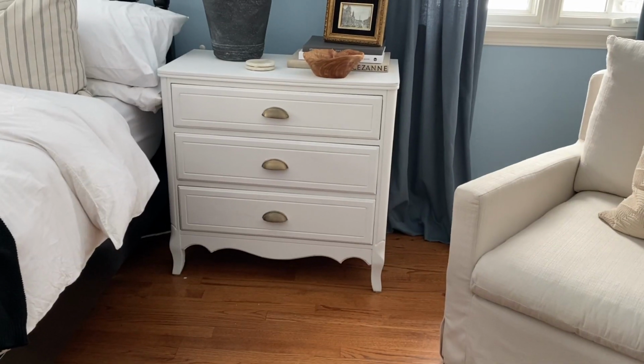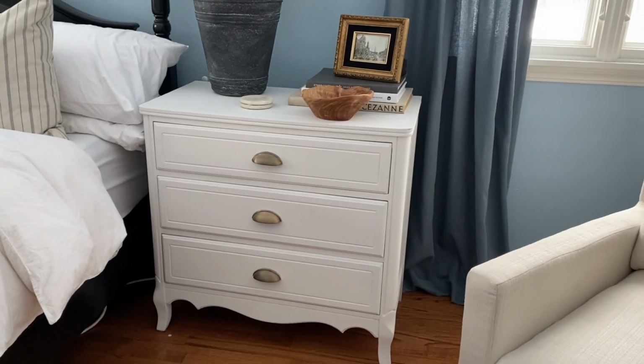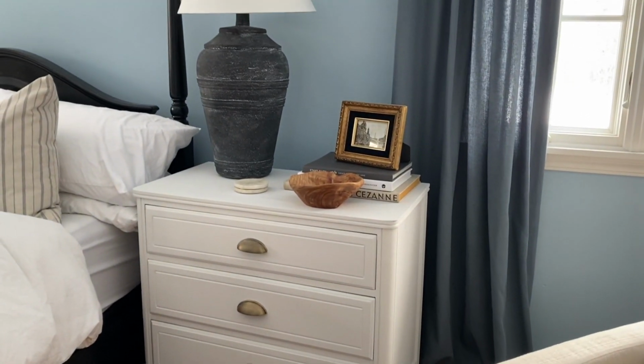Now, the first one I've talked about in a lot of my videos because I found almost the exact same thing at the exact same price at Home Goods, and it is this small wooden bowl. I actually have it on my bedside table where I throw my hair clips and my glasses and my earrings. At the end of the day, I just throw them in there and call it a day. And then the next day, I know I can go grab it from there.